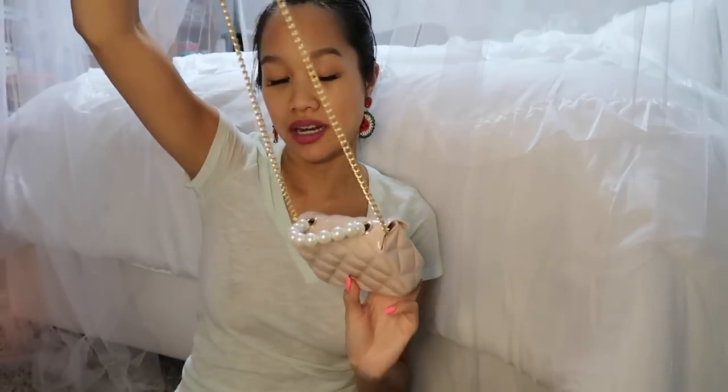So I think it's just meant for like a cute night out where you don't need much, only your lipstick, money, ID, keys, and I guess you just hold your phone in your other hand, and this is just like a wallet you wear on your shoulder. You can just hold it like this. So cute, right? So that's the first purse, and this is another purse.